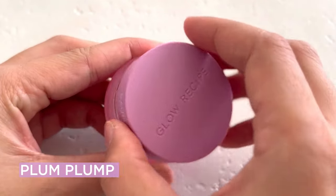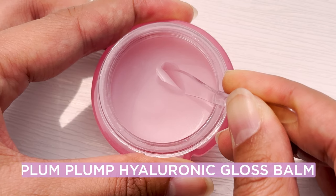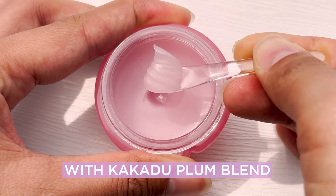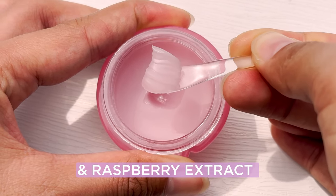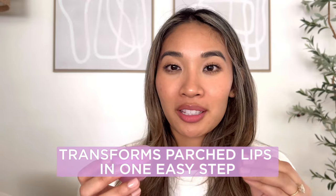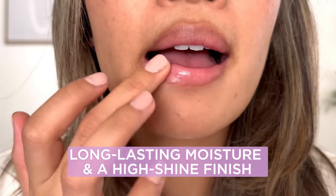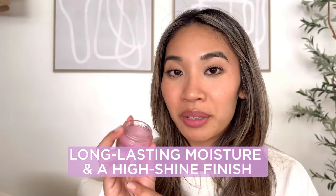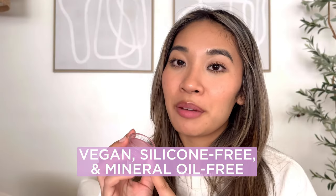It is their Plum Plump Hyaluronic Gloss Balm. With hyaluronic acid infused into the formula, it also contains kakadu plum blend and raspberry extract. This gloss balm has literally transformed and healed my dry, patchy lips. We're giving you long-lasting moisture, smoothness, and softness with a juicy, high-shine finish. This formula is also vegan, silicone-free, and mineral oil-free.